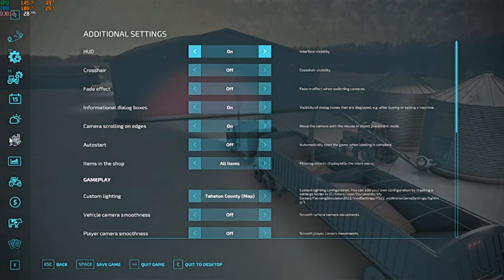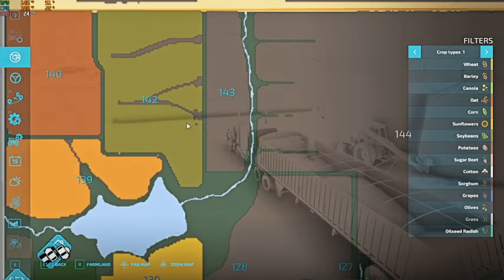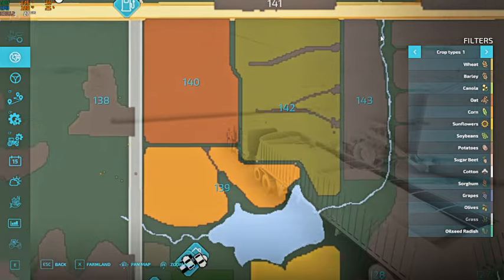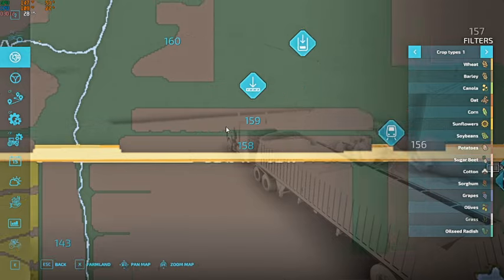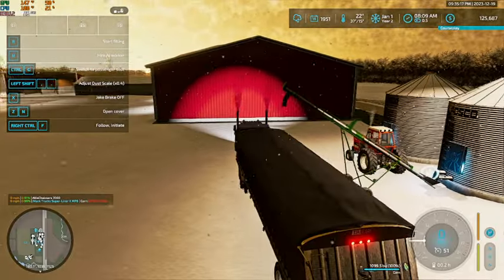So, I'll show you guys here. I have all the waterways in field 142 taken out. I took them out on 143. We combined 128 and 127 together. And then I was going to combine 158 and 159 until I got over there and realized this is the railroad bed. So, that's going to be a no-go there.